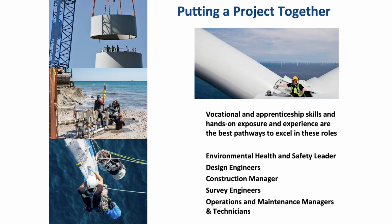And you can see, just from the scale, the people are in there, and they are waiting to help with that assembly. I think it's really important to understand that vocational and apprenticeship skills are hands-on exposure and experience, and they are the best ways to make a pathway in and excel in these roles. Again, as I mentioned before, environmental health and safety, design engineers, construction managers, survey engineers, and operations and maintenance managers and technicians are all part of this workforce.